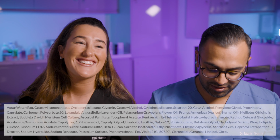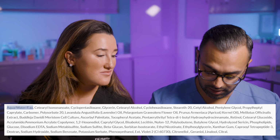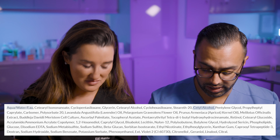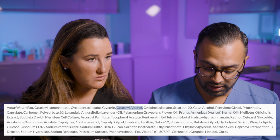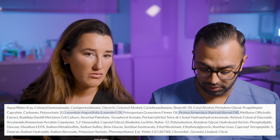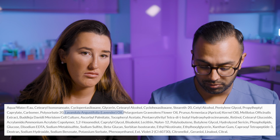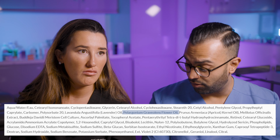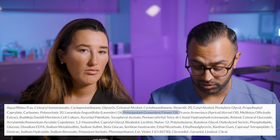So you're going to test the ingredients to see if there's anything naughty in there. So it's a water-based serum. It's got some good things for the skin barrier, the acetyl alcohols, the cetyl alcohols, great. The kernel oil, lavender oil, all great. You've got some great antioxidant oils with the pelargonium graveolens flower oil, which is great for anti-inflammatory properties as well.